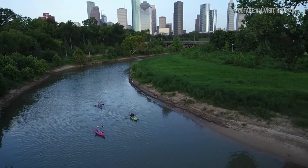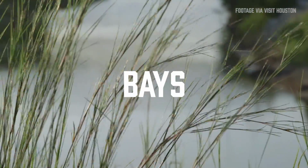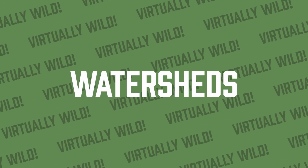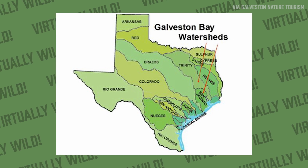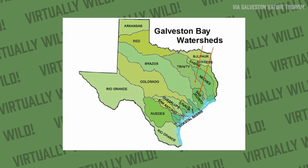Have you ever noticed Houston is full of different ecosystems? From watersheds, bays, prairies, marshes, to forest, Houston has a lot to offer. Houston is the Bayou City. Look at all of these waterways that drain from west to east into the Gulf of Mexico. What waterway do you live near?